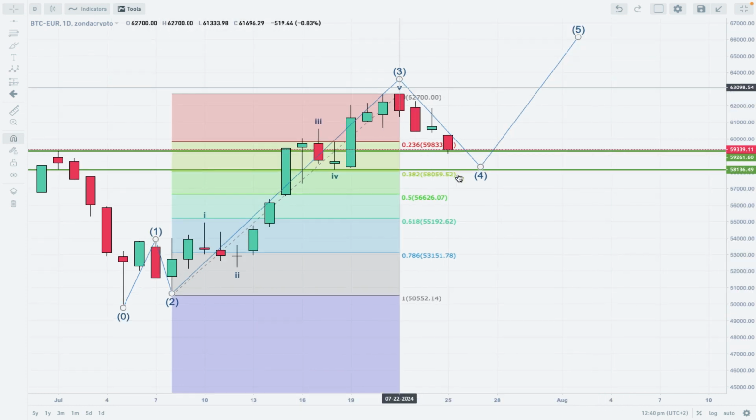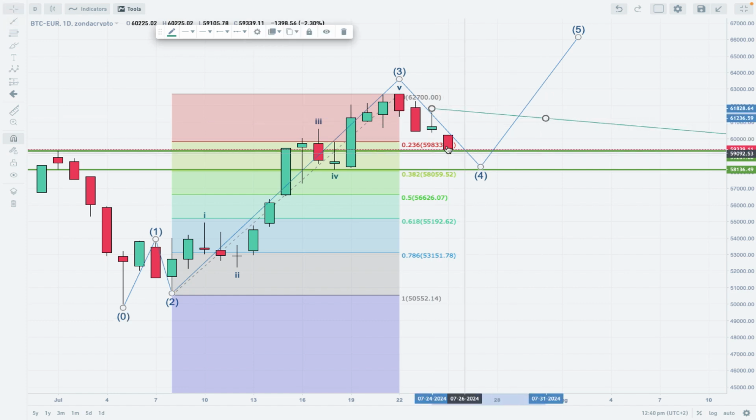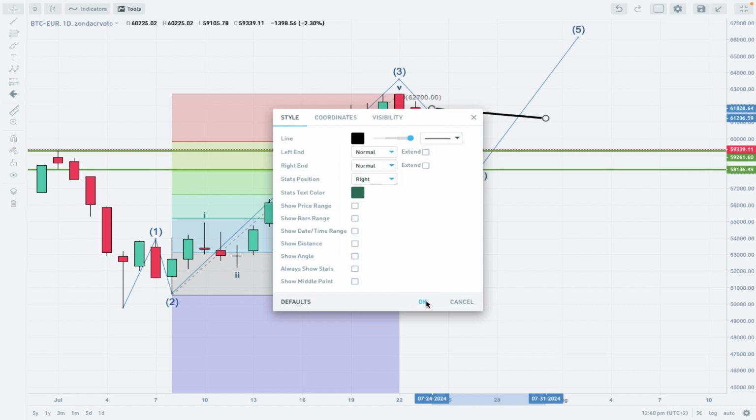However, we don't know the shape of the correction of the wave 4. Right now it's a simple correction, A, B and possibly C. Nevertheless, we still need to wait for this correction to complete, because maybe, just maybe, this correction can evolve into something different. Like, for example, it can evolve into a triangle. So let me just give you the idea of this triangle. I need to do it this way. So let's say this line will be, I don't know, black or something. There you go, black. Thank you very much.